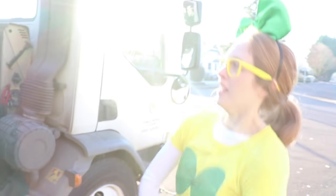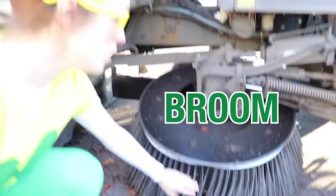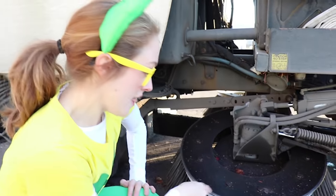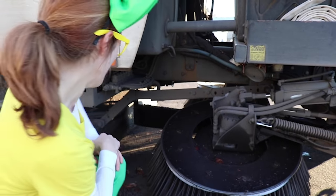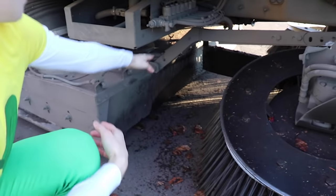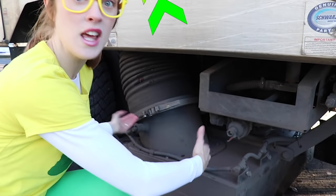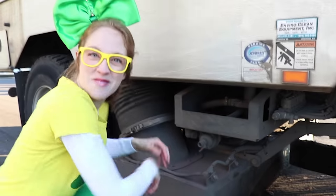Oh wow! Look at this! Wow! This right here, these are brooms. There's one on this side and one over there. These brooms turn in a circle and they loosen up all the debris as it goes along. They sweep everything to the center so it can go down to under this right here, which is the vacuum. This side, this big tube, sucks up all the debris, and on the other side, there's another one of these, but it pumps the air down to push the debris over to this side to be sucked up.